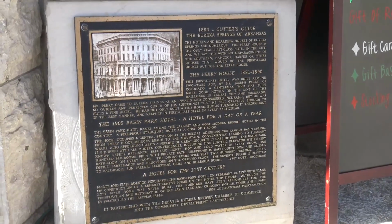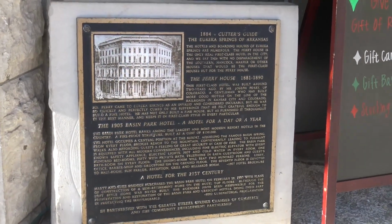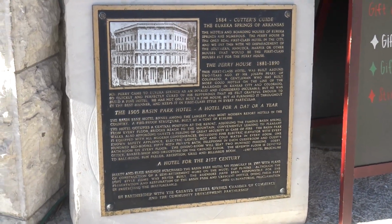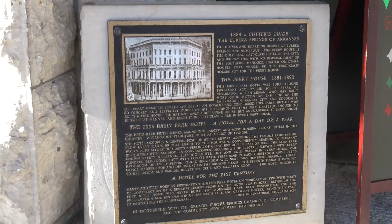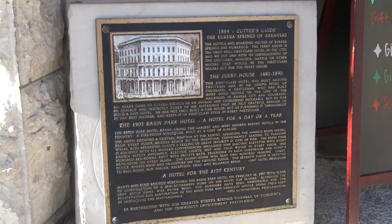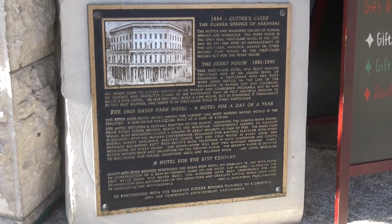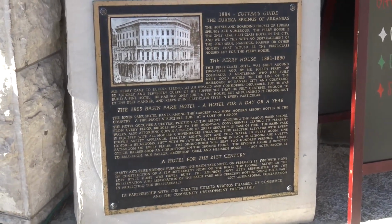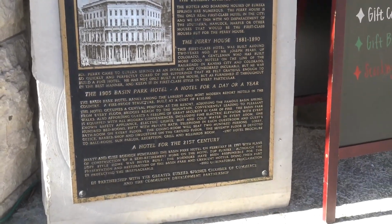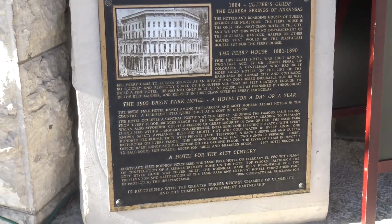Pretty cool. 1905 Basin Park Hotel. A hotel for a day or a year. This hotel ranked among the largest and the most modern resorts in the country. A fireproof structure built at a cost of $150,000. That's crazy. I feel like it would have to cost so much more nowadays. It occupies a central position at the resort, adjoining the famous basin spring. From every floor, bridges reach to the mountain.